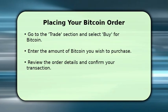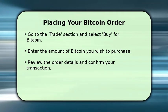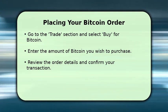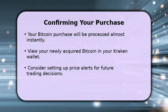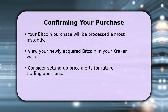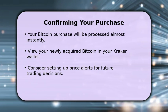Once your account is funded, head to the trade section of the app. Select Buy and then choose Bitcoin from the list of available cryptocurrencies. You can enter the amount of Bitcoin you want to buy, either in a specific quantity of Bitcoin or a fiat currency equivalent, for example, $100. Review all the order details, including the price and fees, before confirming your purchase. This ensures accuracy. After confirming your order, your Bitcoin purchase will be processed very quickly. You can then navigate to your Kraken wallet to see your newly acquired Bitcoin. It will be listed alongside any other cryptocurrencies you hold.